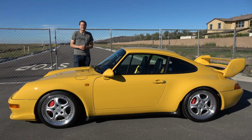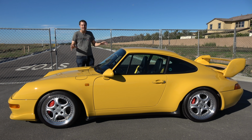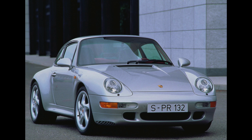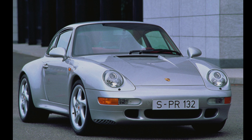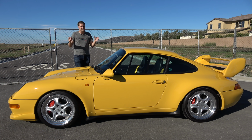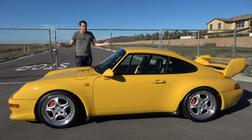This is a Porsche 911 Carrera RS, and you can't get it in the United States. This car is the lightweight, track-focused version of the 993 911, which is everyone's favorite 911. It was sold from 1995 to 1998, but this car was never available in North America. And yet, here I am in California, and today I'm going to review it.